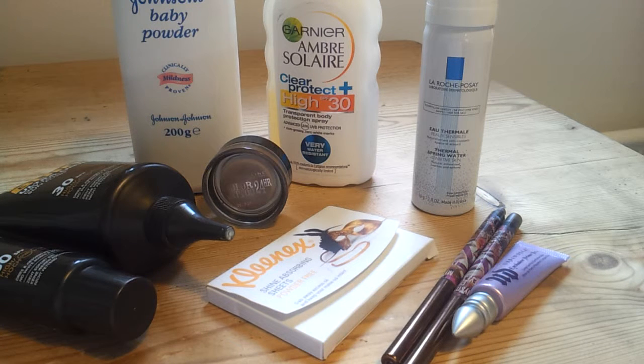We normally only get maybe one or two bits of weather that's hot a year, so we're not normally used to it. So I thought I would go through some of the products that absolutely saved me this weekend, and I've got one product that wasn't quite so good and a couple of things that worked really well despite the heat.